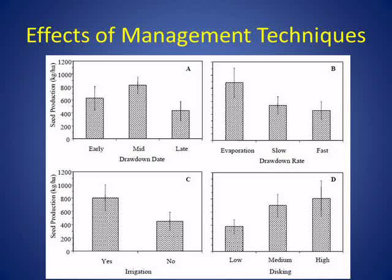Probably the second biggest improvement they can do is by disking. They had low intensity disking versus medium and high intensity disking. And the deeper and more you can disturb it, the more seeds that you'll produce. So if you have to choose one thing to do, and that's all you can do, you're improving your wetland there. Drawdown rate. If you have an extremely slow drawdown, such as through evaporation, or you can pull boards very slowly, rather than pulling all your boards at once, you'll improve your seed production.